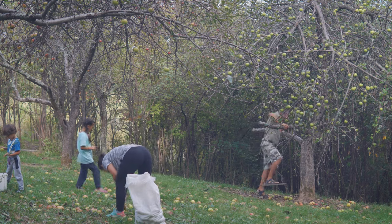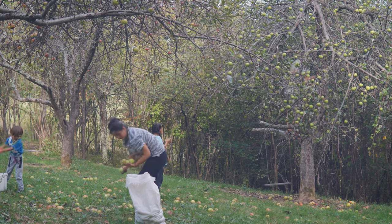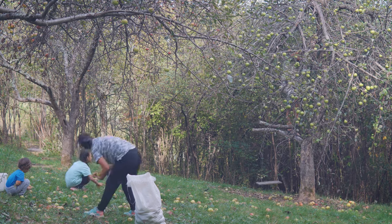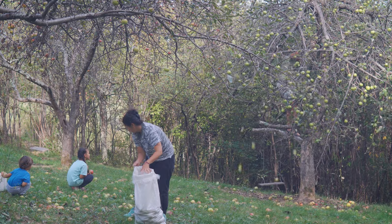Out of these delicious apples, we made apple juice, lots of it. I didn't insist on shaking the trees too much. Being late season apples, we'll enjoy them from the trees, and when the frost comes, we'll store them in the cellar.